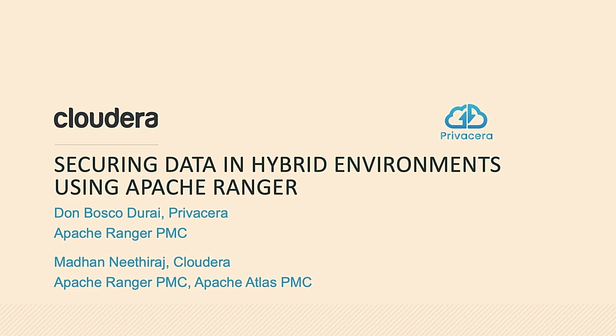We are going to be talking about securing data in hybrid environment using Apache Ranger. I am Madan Nitiraj. I am part of Cloudera, security and governance engineering team. I've been involved in Ranger development for about 5 years now, and I'm a PMC in Apache Ranger and Apache Atlas. I've been contributing to Atlas for about 3 years now, and I'm also chair for Apache Atlas.